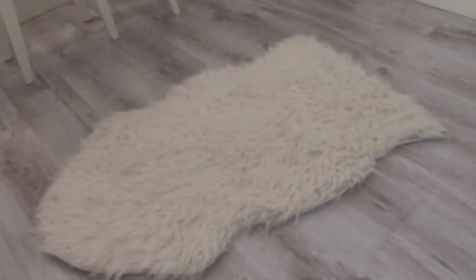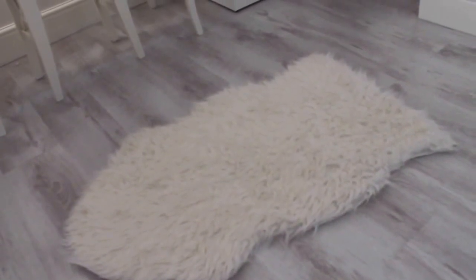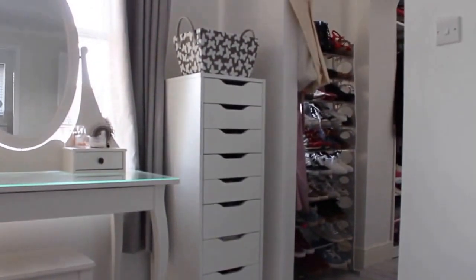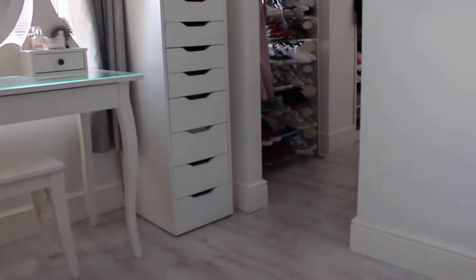The rug on the floor was £10 from IKEA. We've got two of these. There's one on the other side of the bed, and they are really handy for Ralph because we've banned him from going on the bed now. So he likes to sit on those. He doesn't like hard floor. He likes a little rug to sit on. So they're really handy. That is the entrance to our walk-in wardrobe, and I'll take you around there in a moment.